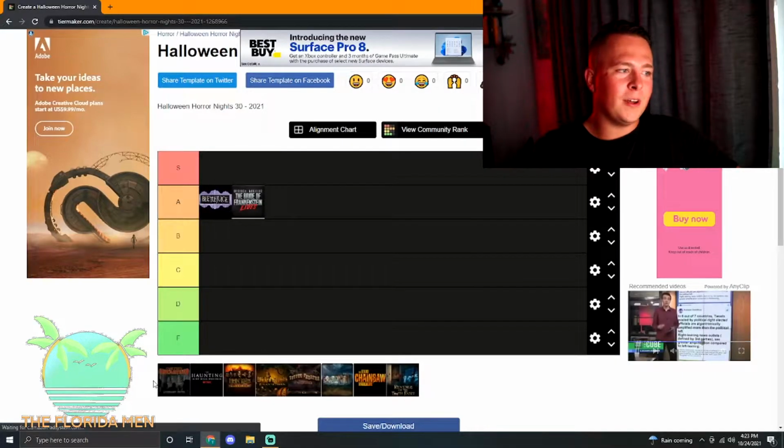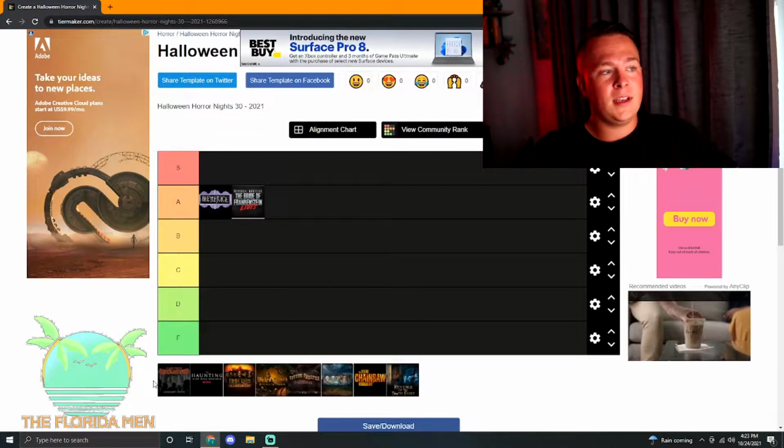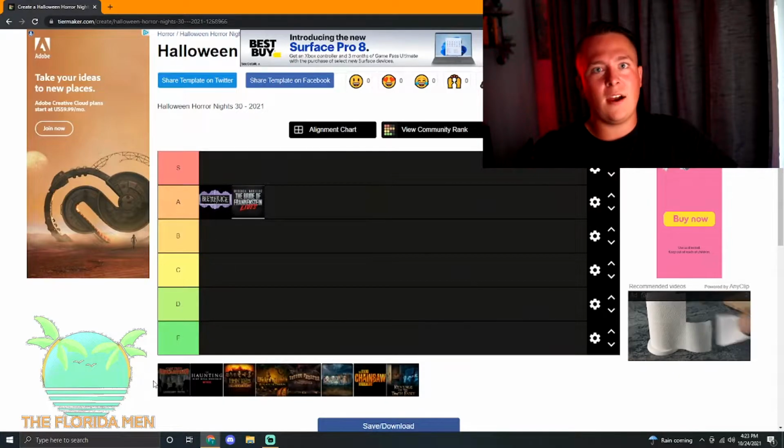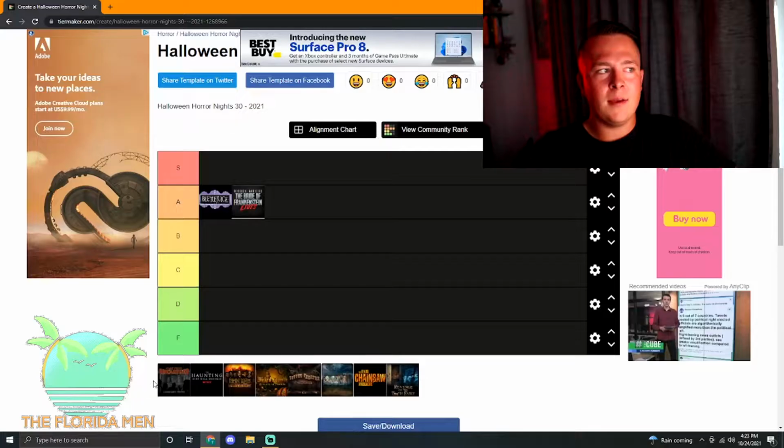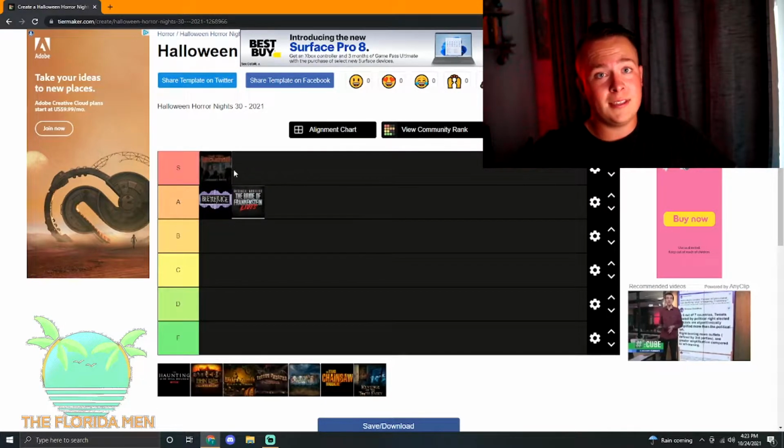Now, where should we put this house? Honestly, everything about this house is amazing. The theming is great. The scares are amazing. The werewolf dog thing gets me every single time. It's got to go up at S tier. This is the perfect Horror Nights house.